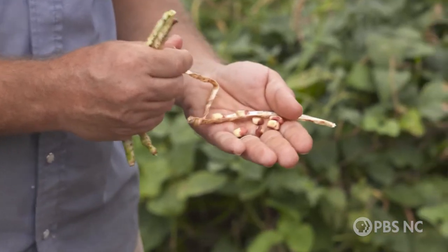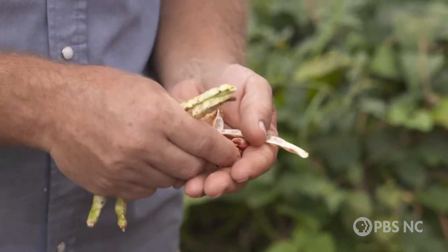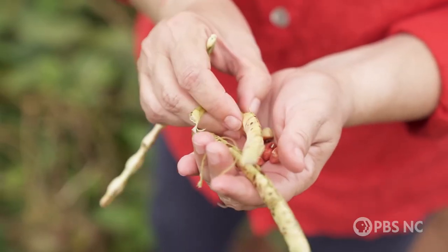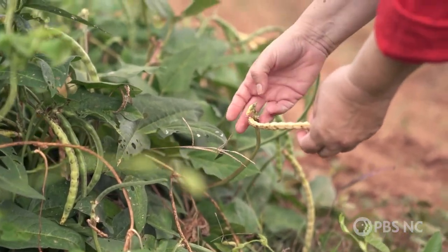People in the rest of the country, they have never heard of field peas. It's like a secret we're keeping in broad daylight. Yeah. They think they come in a can. My stars. I know. You know better than most folks the best way to eat these and serve these.